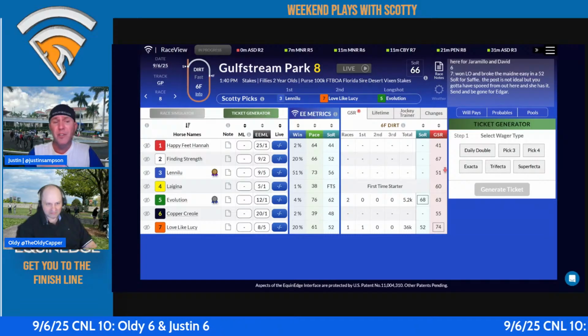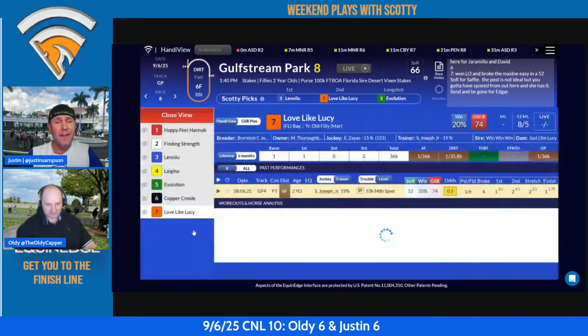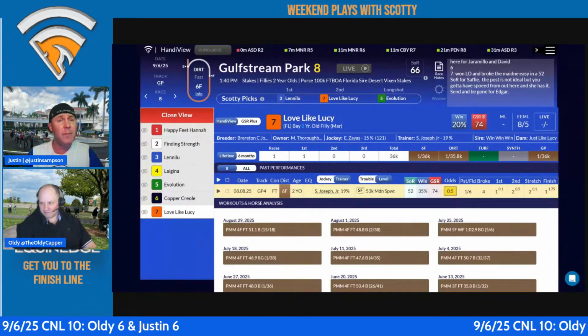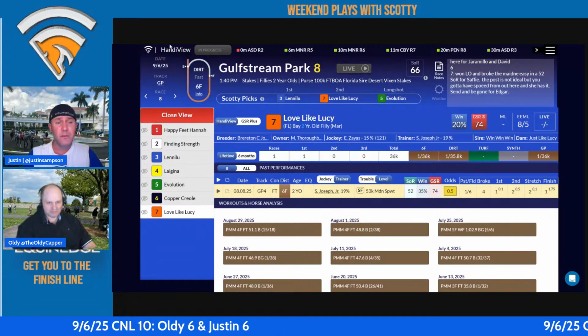You get a scratch inside and let Lena Lou go out of the race. It doesn't even matter. I think Love Like Lucy for Safi, who just won the Royal Palm meet, and now they start the Sunshine meet. D'Angelo is ready to come firing too, and we'll talk about him. But so is Safi, and this horse wins, in my opinion, pretty easily.